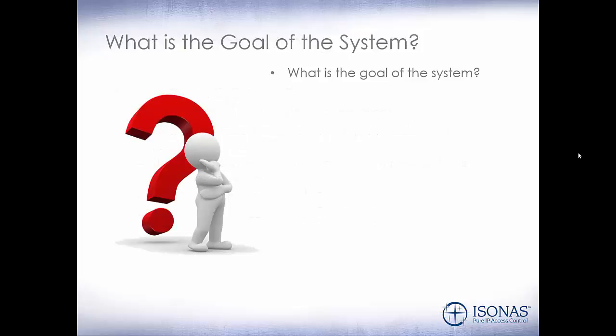What is the goal of this system? Is it just simply door access? Are we providing access to medical cabinets or data racks? Are we doing any additional point monitoring from intrusion points or high or low temp points, things like that?